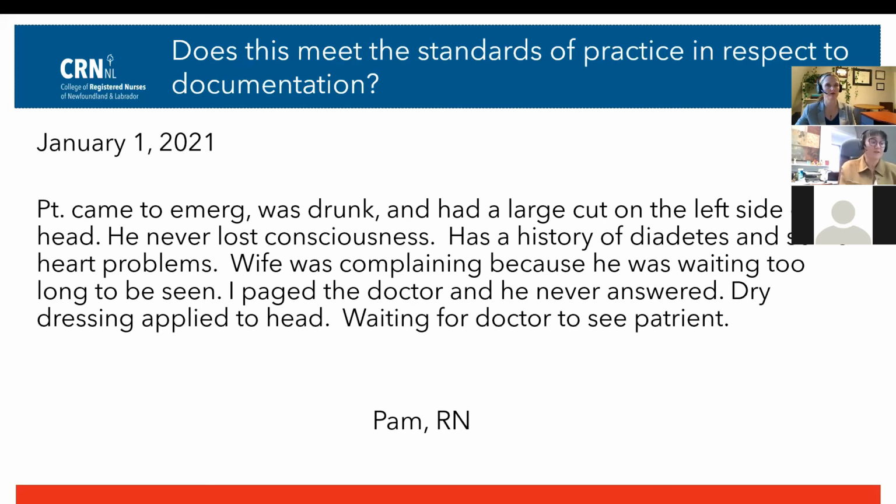And waiting for the doctor to see the patient. Absolutely. It's a wrong spelling. And what doctor? And then absolutely, someone just said that Pam. Well, Pam who? Because under your standards and your professionalism and your code of ethics and your entry-level competency, the expectation is that you sign your first and last name and your professional designation.